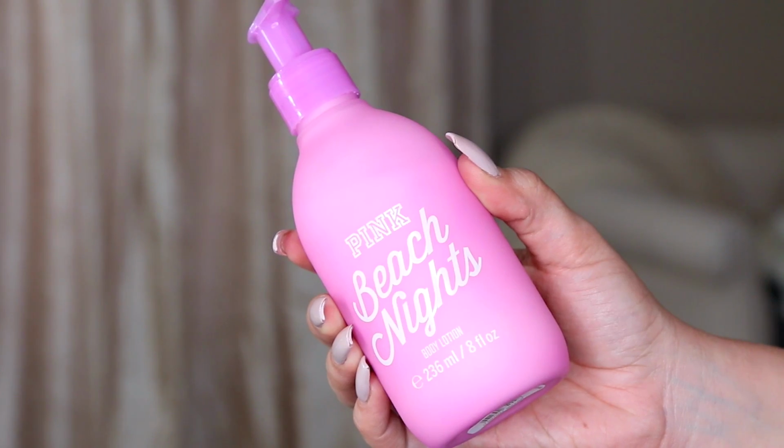Also, for Victoria's Secret, I have this body lotion. I bought this when I bought that spray, and this is the Pink Beach Nights Body Lotion. First of all, the packaging is adorable, but this has been my go-to daytime lotion. It just smells like summer and beach and fun nights. And it says on the back, endless nights, salt air, take me there, midnight woods and apricot.